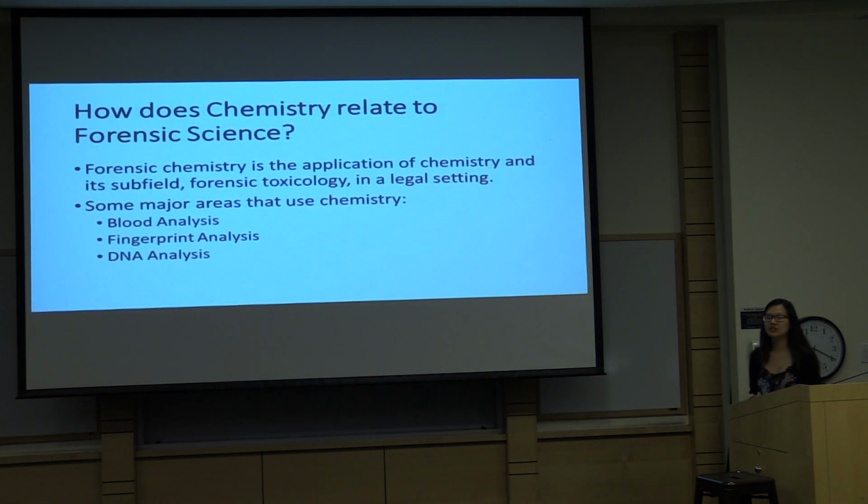So how does chemistry relate to forensic science? Forensic chemistry is the application of chemistry and its subfield, forensic toxicology, in a legal setting. Forensic chemists can assist in the identification of unknown substances found at the crime scene, and some major areas that use chemistry are blood analysis, fingerprint analysis, and DNA analysis.